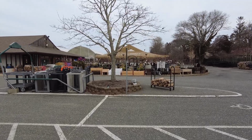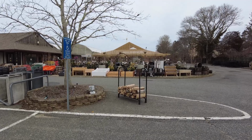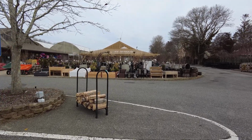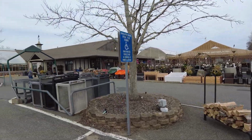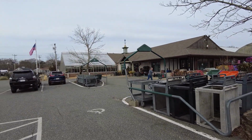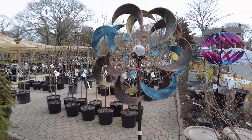So here we are at Country Garden, one of my favorite garden centers here on the Cape. It's located in Hyannis, Massachusetts, and it's quite early, so there won't be many things, but I do know they have got a shipment of some nice hardy flowers that probably will still be inside.